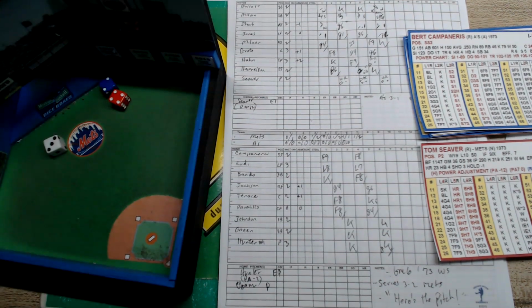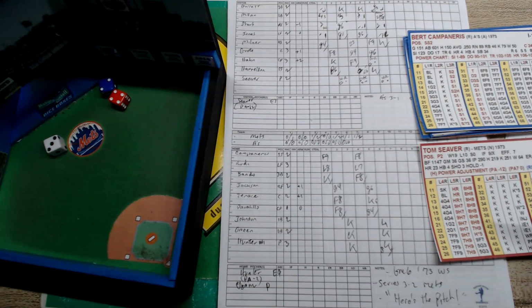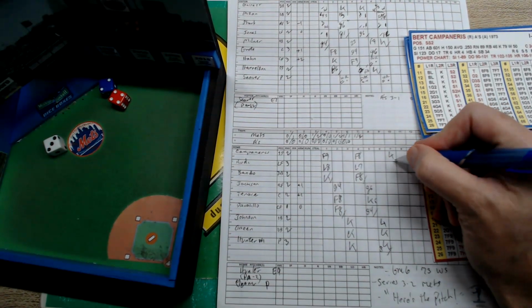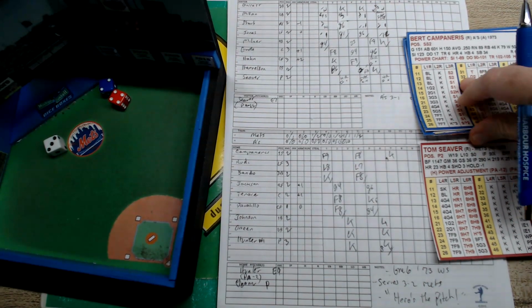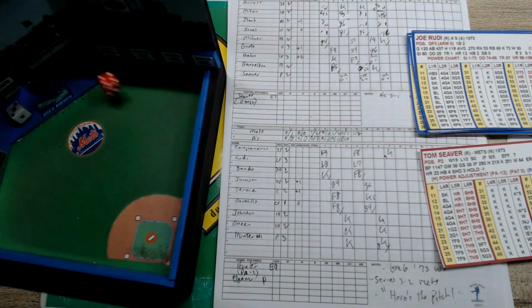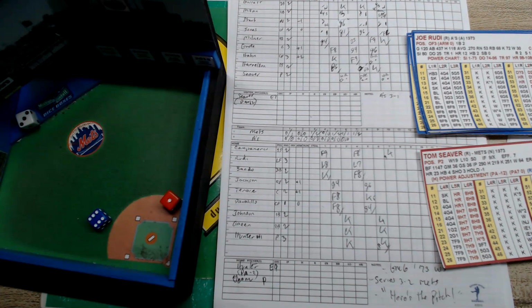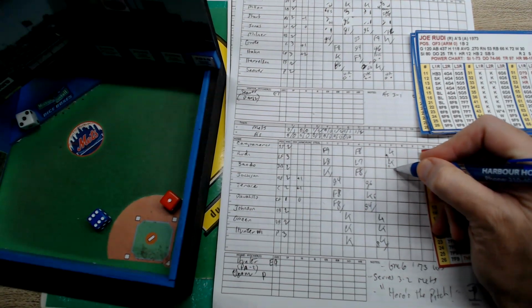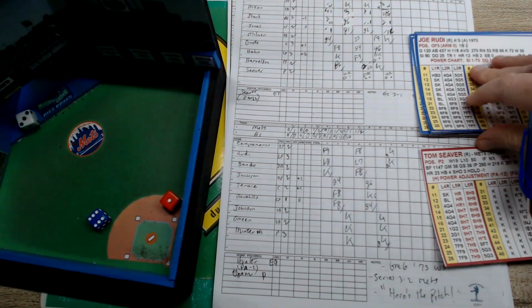Here's a pitch. And that is a 432, and that'll be a strikeout. Another 432. It will be a K. So that is four Ks in a row, number nine for Terrific. Next is Joe Rudi. Here's the pitch. It's a 136, and struck him out. Back-to-back Ks. That's five in a row, and ten for Terrific.